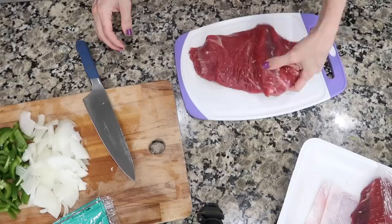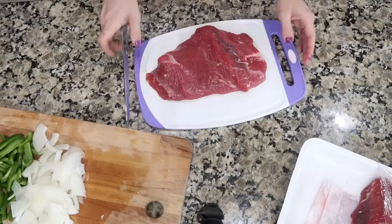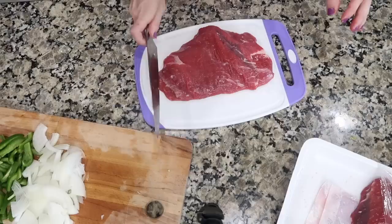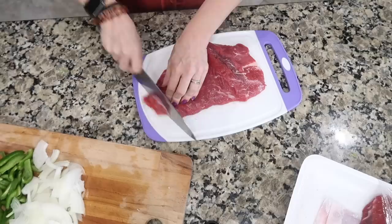All right, check out this beauty. That is a beaut. Slamming doors and stuff. I know, it's super windy outside. There's a storm a brewing. Okay, you're supposed to cut against the grain. So the grain is going this way. I'm gonna cut this way. I don't know how much this weighs. If I had to guess, I'd say it weighed a flank. So I'm just gonna cut this into nice thin strips.